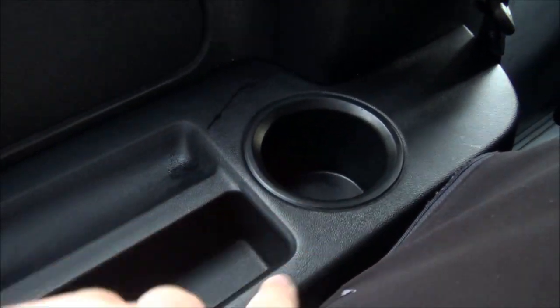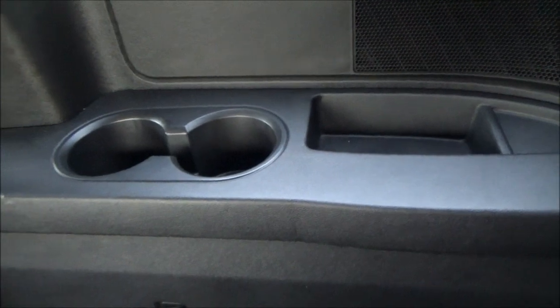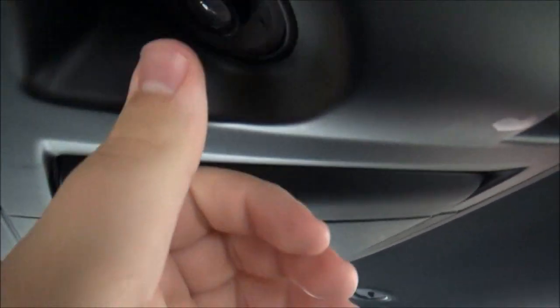Right here you do have a cup holder, your speaker, as well as various storage areas. And on that side you've got two cup holders and more storage. You've also got your rear lights, rear interior lights, storage area, and we'll check out the second row seats.